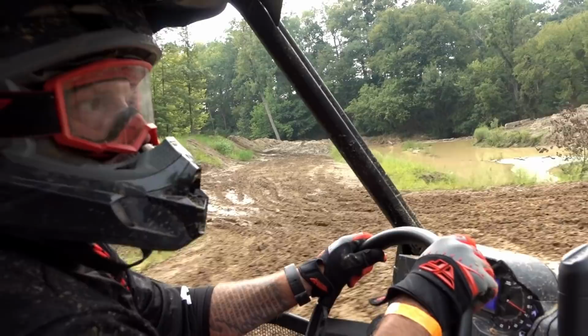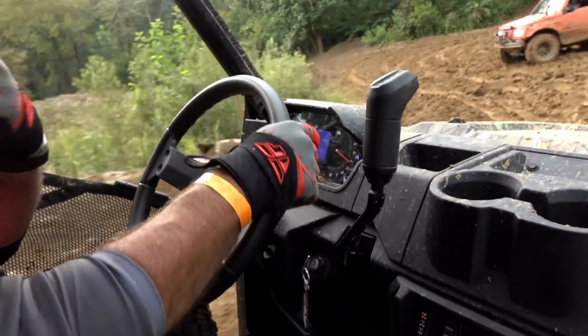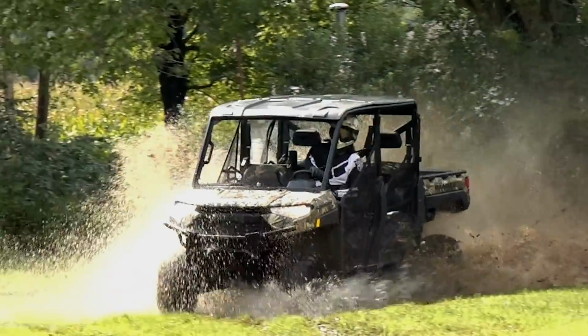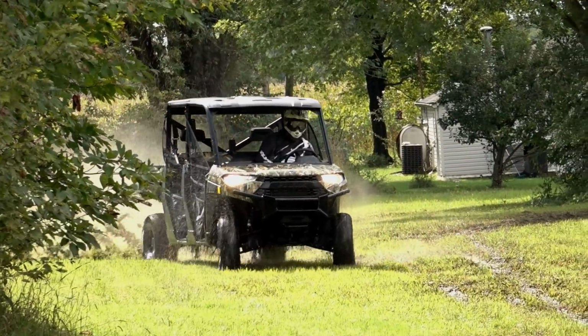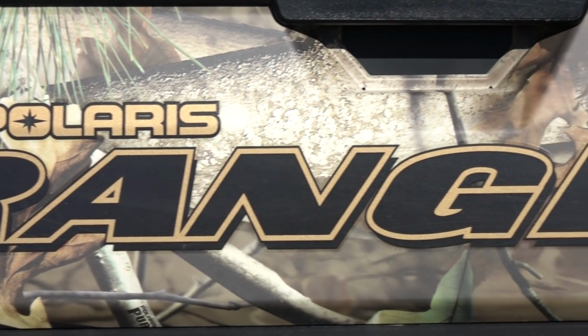On behalf of these enthusiasts, we decided to thoroughly test the seriously updated, incredibly capable, and surprisingly fun 2019 Polaris Ranger Crew XP1000.